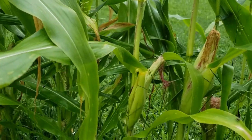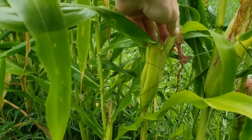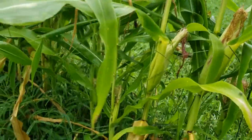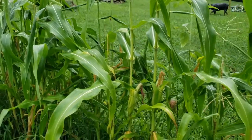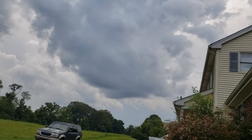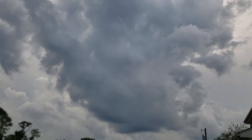Hopefully, we'll get some corn this year. Looks like somebody got this one already. Not sure. Nope, they're still good. Still viable. I have to make this part fast because we do have some rain on the way. It has been raining.